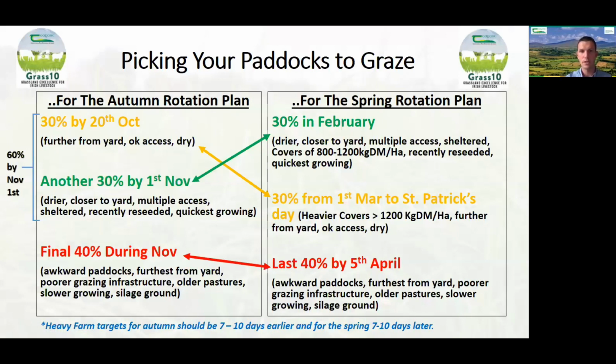So for the autumn rotation plan and how that ties in with the spring rotation plan, this is showing you how you try to pick your paddocks. So I suppose we'll go to this piece here first, and we'll start on the spring side of things. So for the first 30% that you want to be grazing in February, you want it to be drier paddocks, obviously. There's a bit of a discussion or a debate around whether it should be closer to the yard or not.